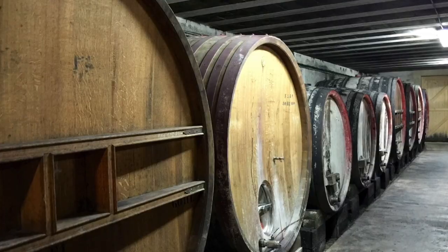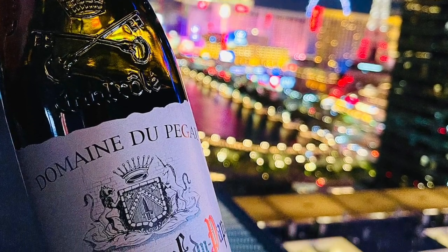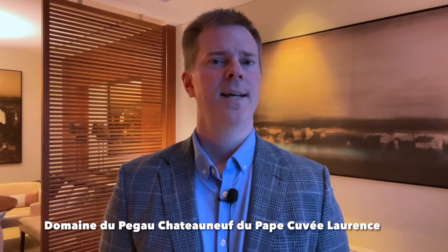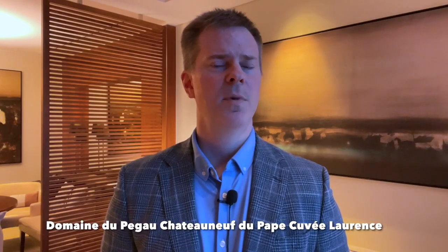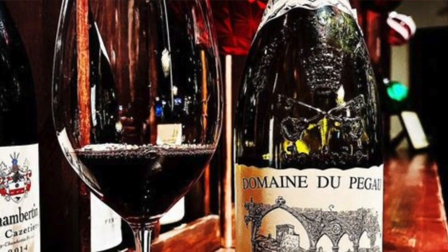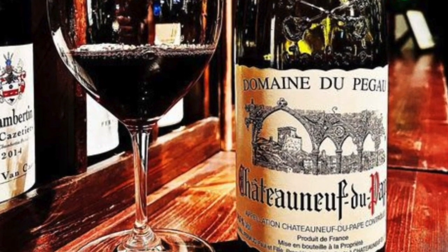Pegau also has a slight variation on the Cuvée Reserve called Cuvée Laurence. The Cuvée Laurence is identical to the Cuvée Reserve, except that it undergoes 4 years of maturation in large oak casks rather than 2. This additional maturation time makes this wine slightly more elegant, a little bit less fruit-forward, and it has a little bit more of a complex or tertiary characteristic to it.